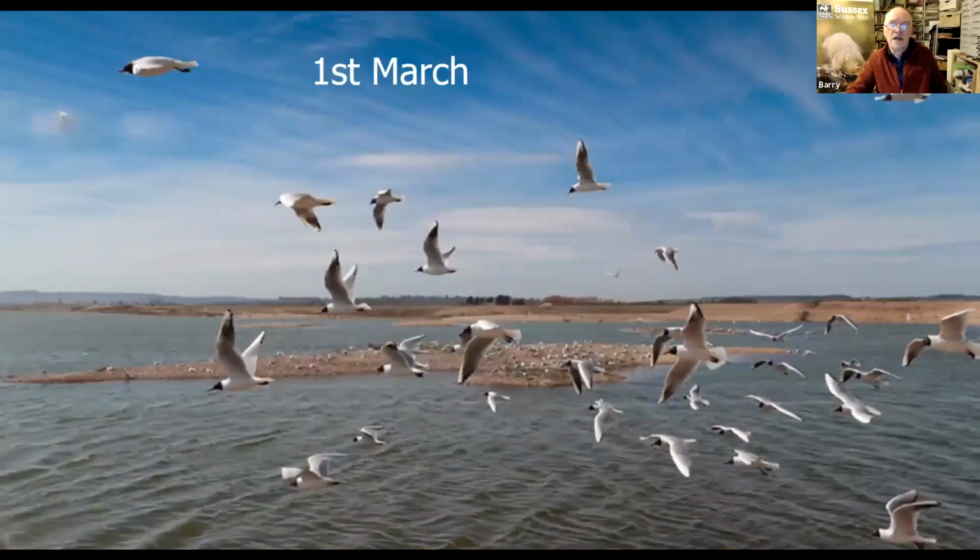So by the beginning of March, the black-headed gulls would have come back from Spain, and they'll be starting to set up territories on our saline lagoons. And it's really important that we have finished all our maintenance of the hides and the fences and the islands by the time they come back.